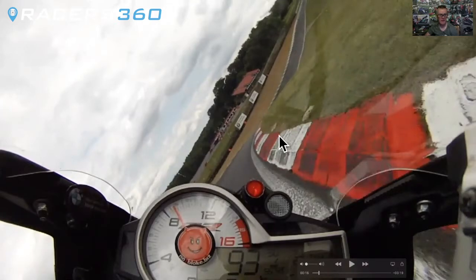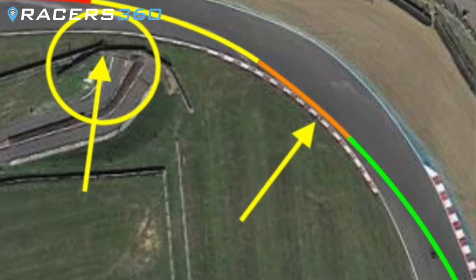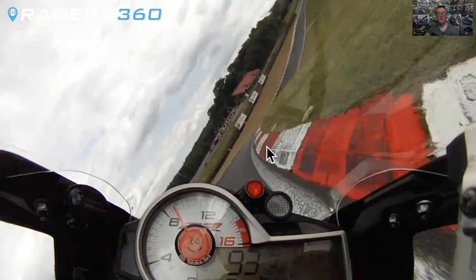just the other side of the curb. Now the curbs at Brands aren't very wide, and generally speaking aren't very good to use. I would suggest stay off them to a large degree. The exception is the bottom of the hill here. You can run across that one, and the one coming out of Graham Hill Bend, but we'll talk about that when we get there.